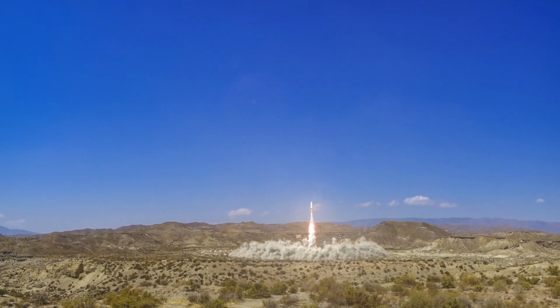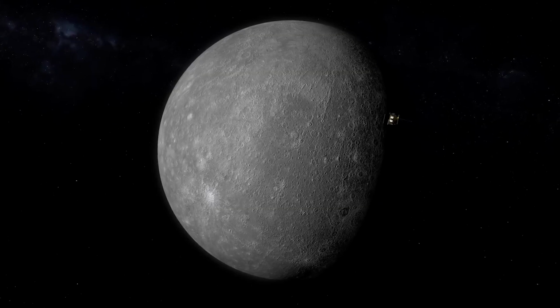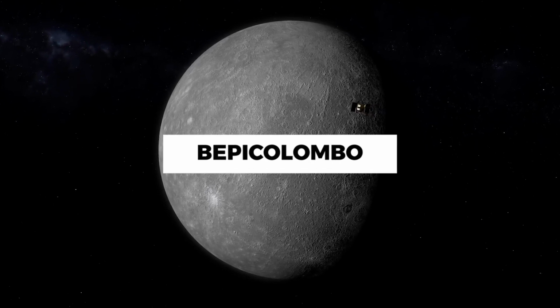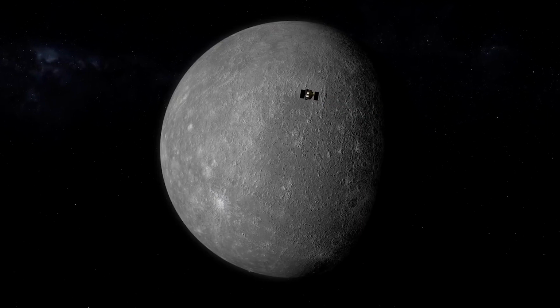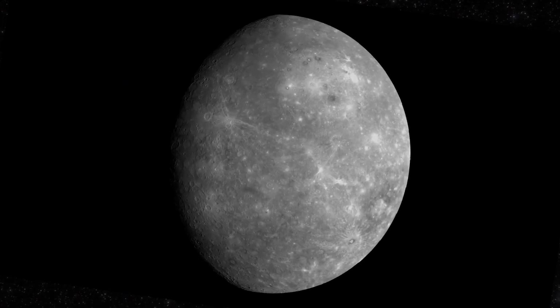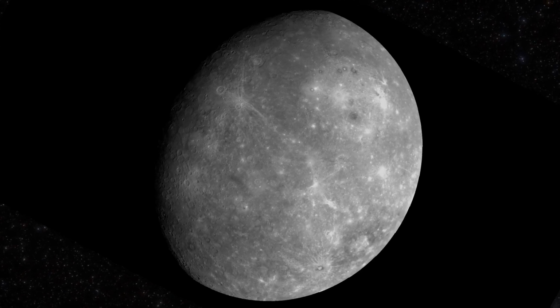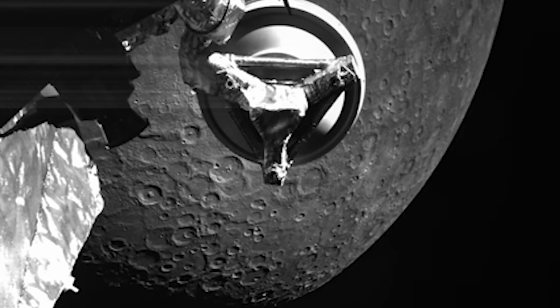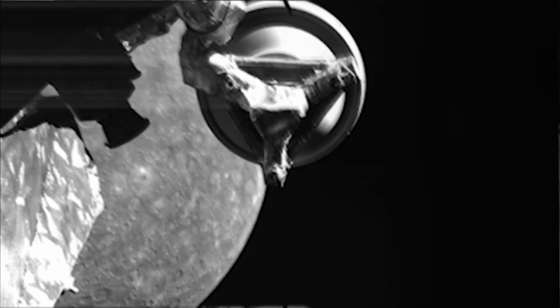Since then, many space missions have been operated to explore Mercury, including NASA's Messenger and European Space Agency's BepiColombo. NASA's Messenger visited Mercury 30 years after Mariner 10. It provided high-resolution images of Mercury's surface and revealed that the landscape is way more barren than we actually thought. The latest and third mission to Mercury is BepiColombo, which is still active.